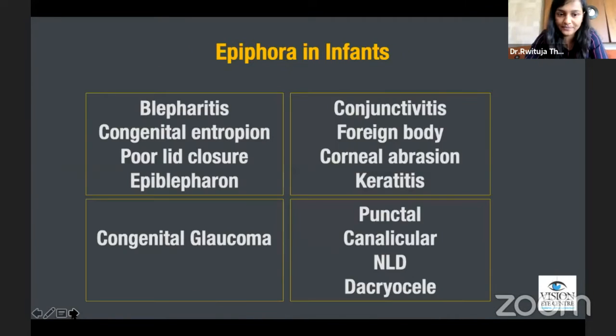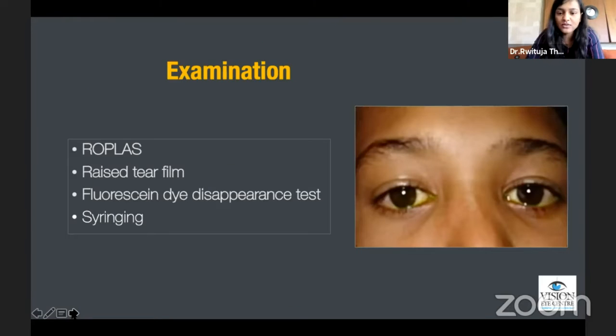So the common symptoms and signs are epiphora, discharge, matting of lashes, skin maceration, and regurgitation when they press over the sac area. Other things which need to be ruled out when children present with watering are eyelid conditions such as blepharitis, congenital entropion, epiblepharon, or conjunctivitis, foreign bodies, corneal abrasions, keratitis, rarely uveitis, and congenital glaucoma. On examination, you generally do find a regurgitation or pressure over the lacrimal sac. However, they can also just present with a raised tear meniscus.